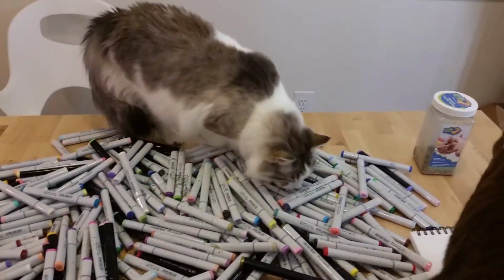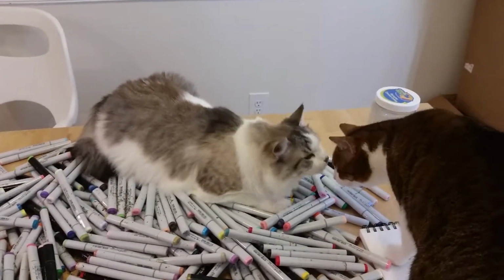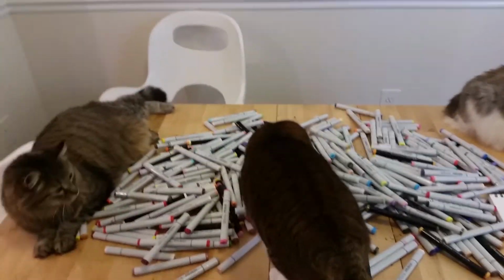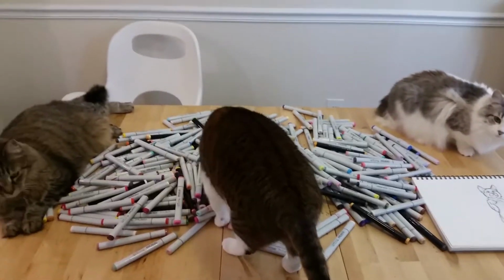Bailey lays down right in the middle of the markers, but she won't play with them. I'm starting to get frustrated when Lupin saves the day. He ends up laying on 2 more markers, Y06, which is simply called yellow, and YR24, pale sepia.